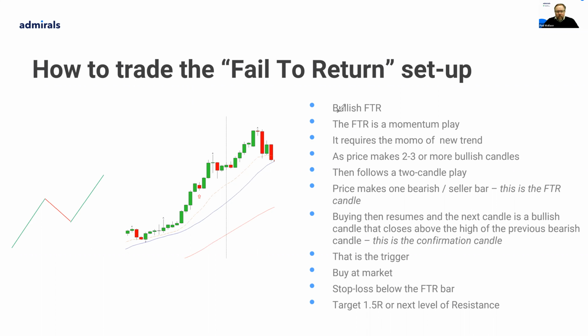This is what's called a bullish fail to return, bullish FTR. The thing to recognize is that the FTR is a momentum play. We're expecting momentum to continue in the existing trend, so it requires the momentum of a relatively new trend. That is important. You're more likely to be successful at the start of a new trend, where there are people ready to get on board and drive the new trend, rather than at the very, very end of a trend. We might be able to look at some examples of that on the live chart today.